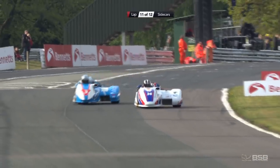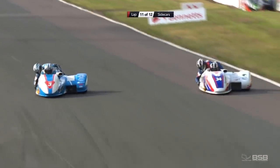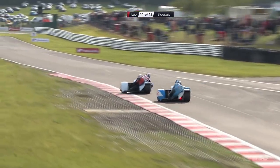Well, we're going to see a change here at Hizzy's. The Christies ahead of John Holden. And now we might see a change this time. John Holden, they're going to do well not to touch there. They did do well not to touch there.